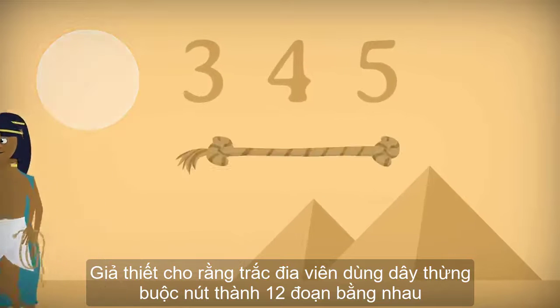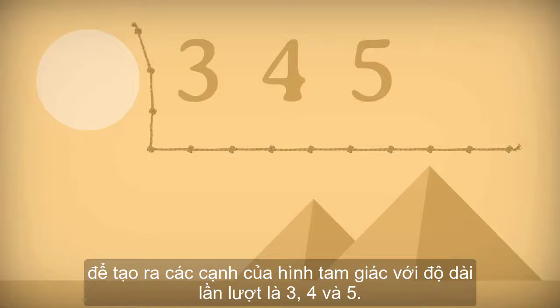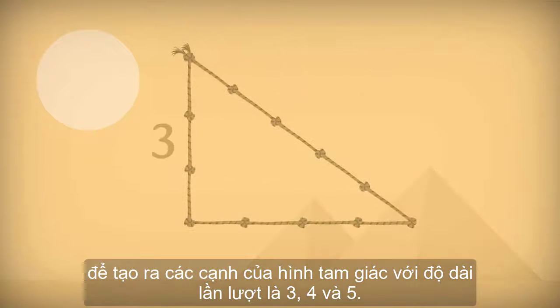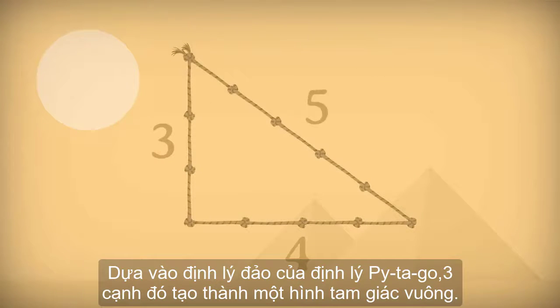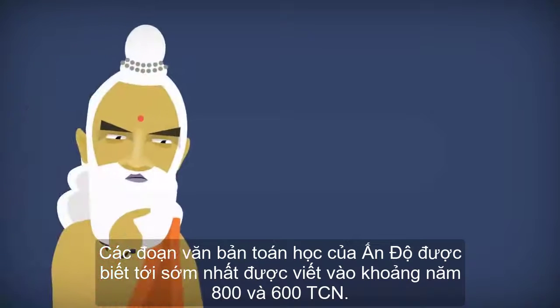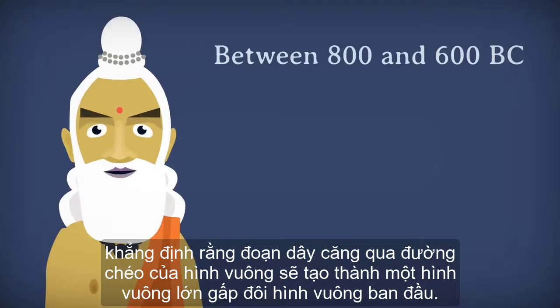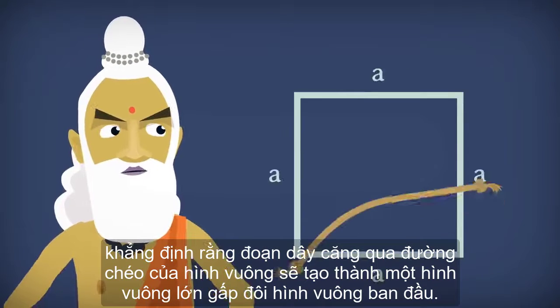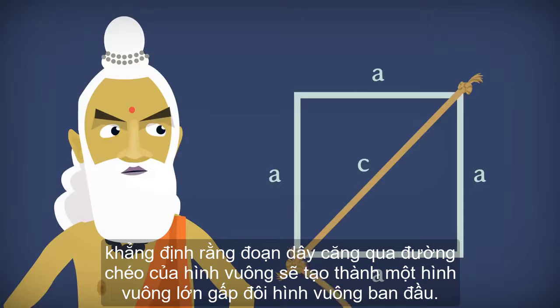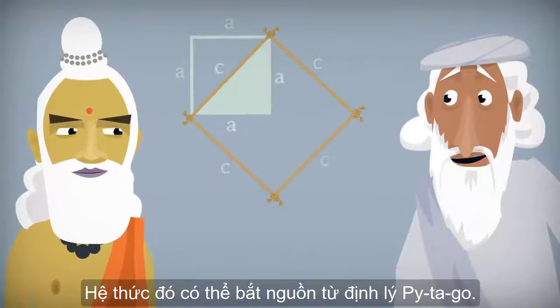The theory is that surveyors could stretch a knotted rope with 12 equal segments to form a triangle with sides of length 3, 4, and 5. According to the converse of the Pythagorean theorem, that has to make a right triangle, and therefore a square corner. And the earliest known Indian mathematical texts, written between 800 and 600 BC, state that a rope stretched across the diagonal of a square produces a square twice as large as the original one. That relationship can be derived from the Pythagorean theorem.